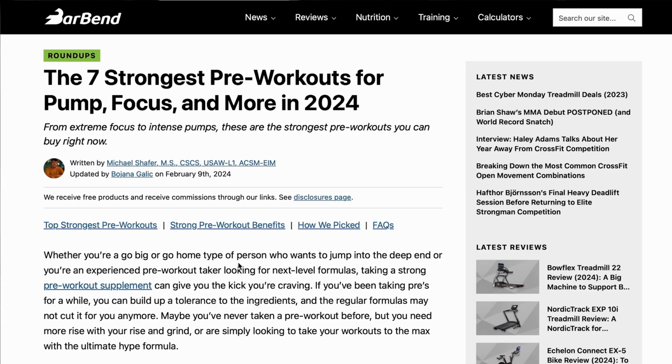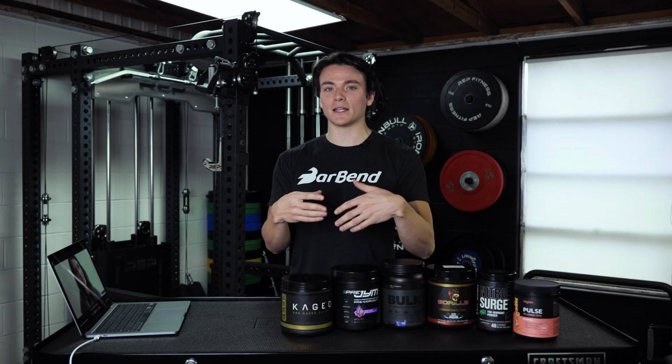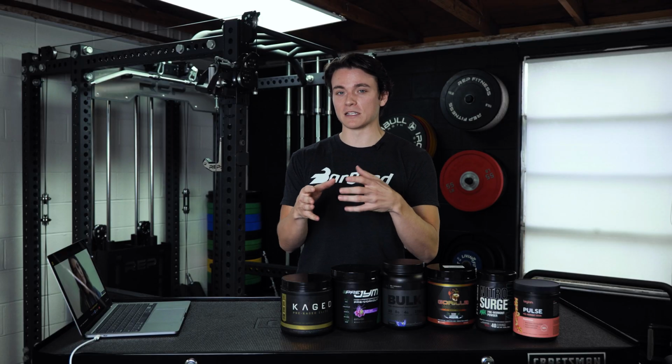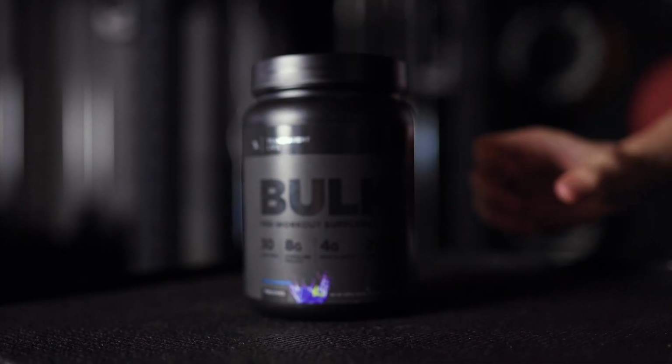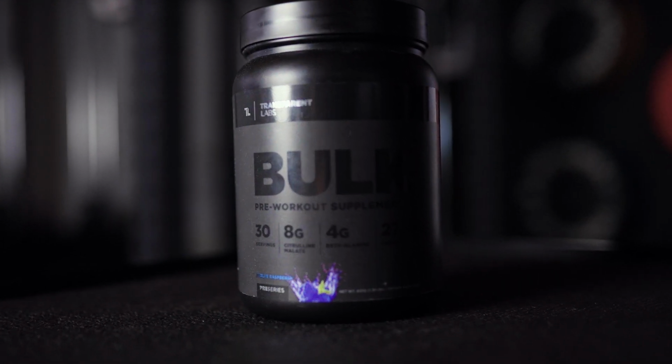All right, now Chelsea, let's get into this list right here. Transparent Labs Bulk Black actually has a little bit less caffeine per scoop than some other options on our list right here. Now, looking at that and kind of looking at the rest of the formulation, do you actually find that to be a little bit beneficial or not? Kind of give me your thoughts on that.